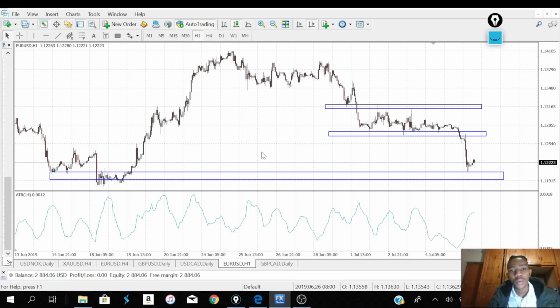So I'm going to explain what we use an ATR for, right? We use an ATR to calculate volatility, as volatility is important to know how much you should lot size on different pairs. We should avoid over lot sizing on a pair that is too volatile because it can quickly blow your account if you don't know what you're doing.